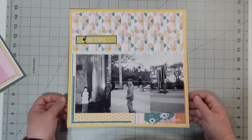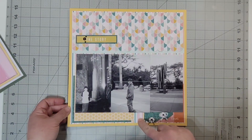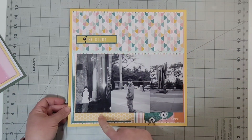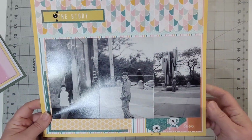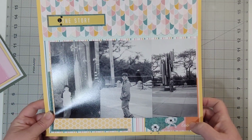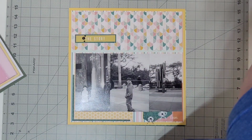Yes, 11.5 by 11.5. And the background is Felicity Jane. So the striped, the scallop design, the yellow, and this hexagon design is all Felicity Jane. This is a pocket card that is Felicity Jane. And I took a piece of K & Company.